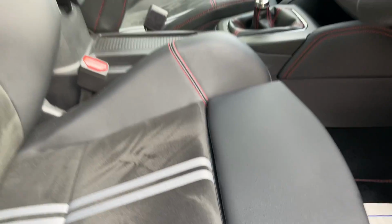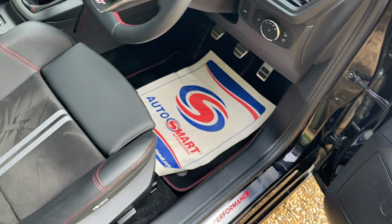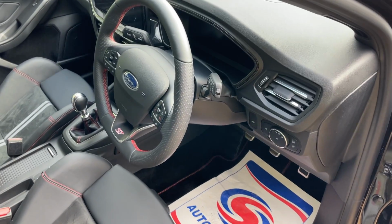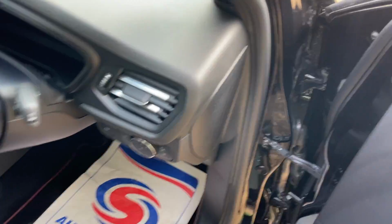Right. Oh, little feature: if your door is open and you accidentally click the lock button, it will sound the alarm telling you you've done so. I'm just going to jump inside the vehicle. You may hear a little bit of distortion on my microphone, so please just bear with me.